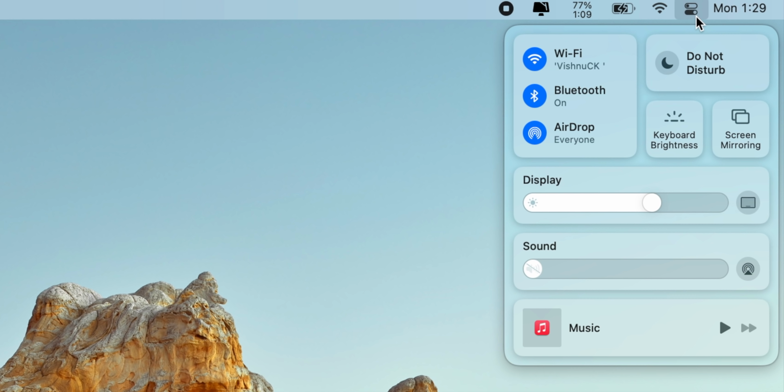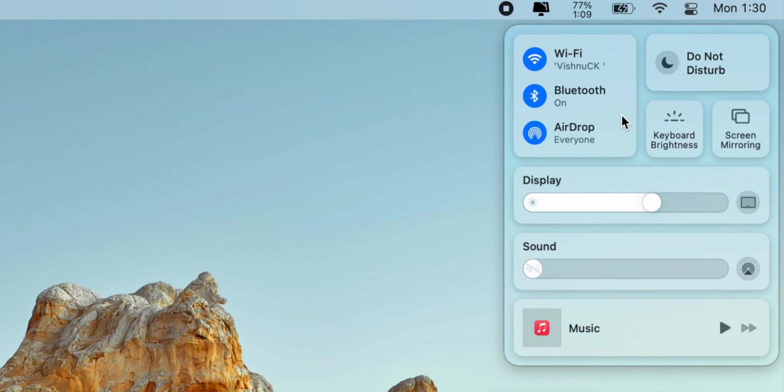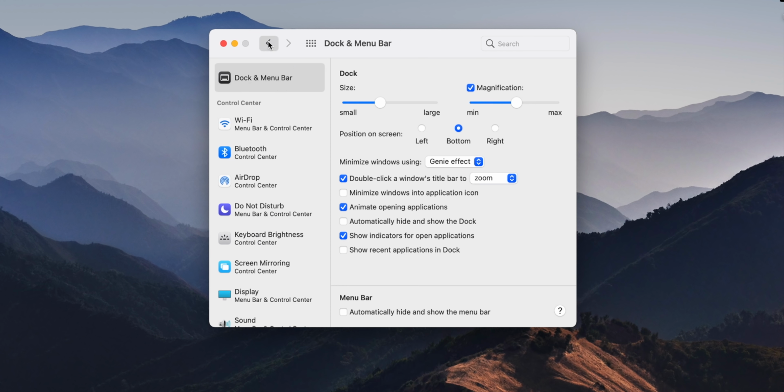First off, let's talk about Control Center. The Mac has inherited Control Center from the iPhone and the iPad, bringing quick access to Wi-Fi, Bluetooth, audio, and display settings, and it's just as customizable as its iOS counterpart. If you head into Settings, Dock and Menu Bar, you'll find a whole bunch of settings to customize Control Center and make it be the way you want it to be.